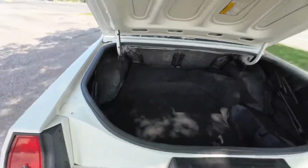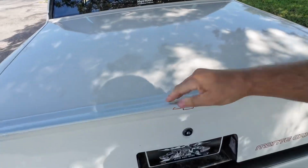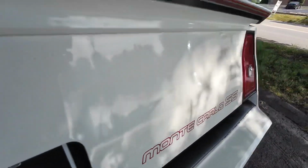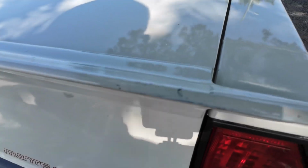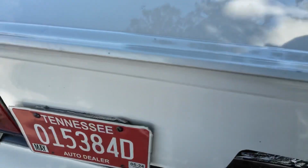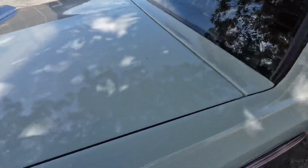All right. Let's go ahead and shut this down. Little chips around the edges that have been touched up. Wings got some chips too. Across your trunk. Touch-up mark here in the middle. Spot here. It's got some chips in the middle here.